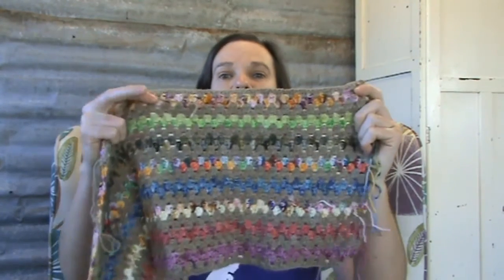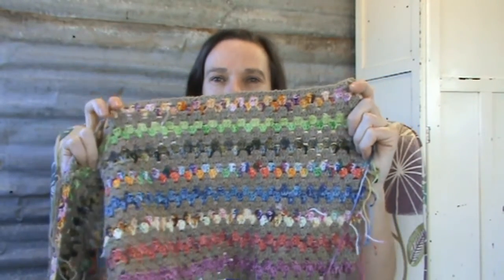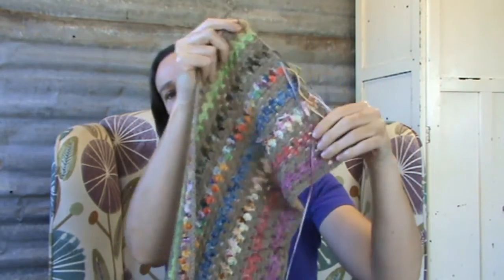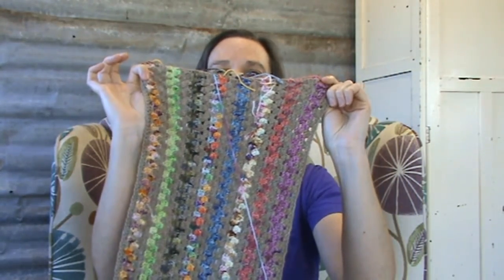The other thing that I have done a little bit of work on this week is my granny stripe blanket. I have added in hangover, and next I will put in fresh start to add to the other of my colours that are in this blanket so far.